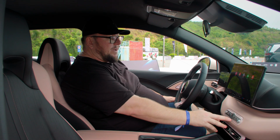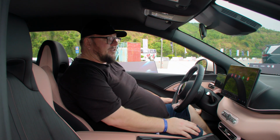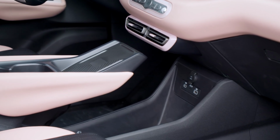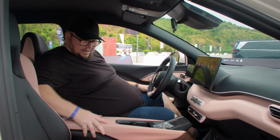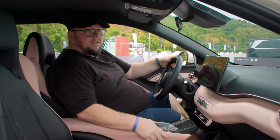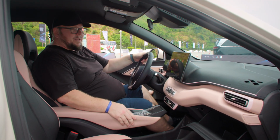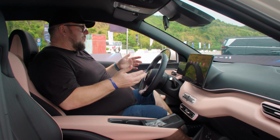Down here, buttons, we have the start button, the drive mode button, volume for the steering wheel, some basic demist controls and those kind of things. Wireless charger down here, more power points down there as well. And then cup holders here. There's no center armrest storage as such, but we do have a little tray down here as well. And then a glove box, and that's actually quite a big glove box. So really nice here in the front of the Seagull.